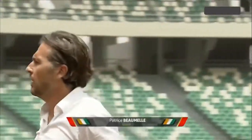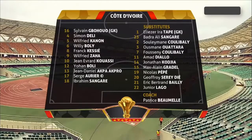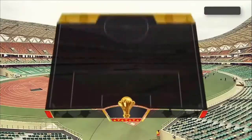Very intriguing encounter over the next 90 minutes between these two nations. There is a look at Patrice Bo. Let's have a look at the lineup, starting with the Ivory Coast. Patrice Boemel makes it, the Tottenham right back, for the Ivory Coast. This is Ubeto Abate.